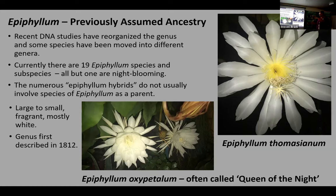This is the species. These are night blooming. All of the Epiphyllum, the true Epiphyllum species plants, are night blooming. They last like one night and they're gone the next day. Pauper is like that, and it gets called Queen of the Night.